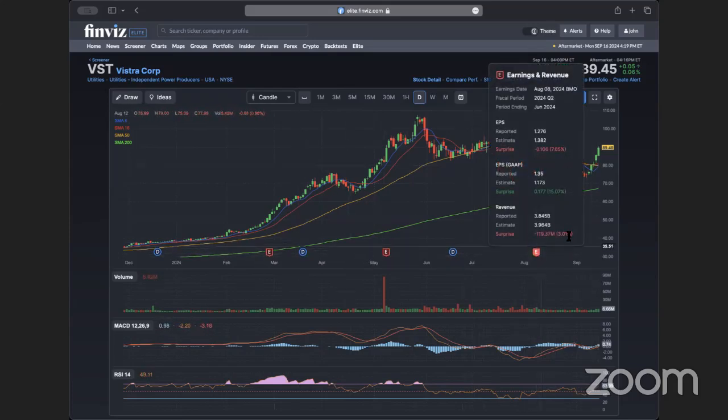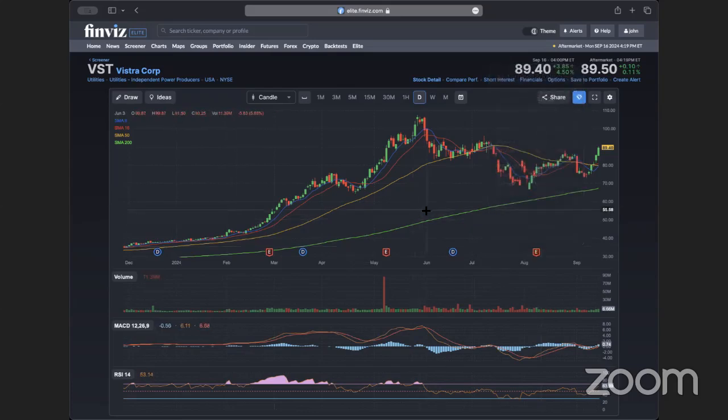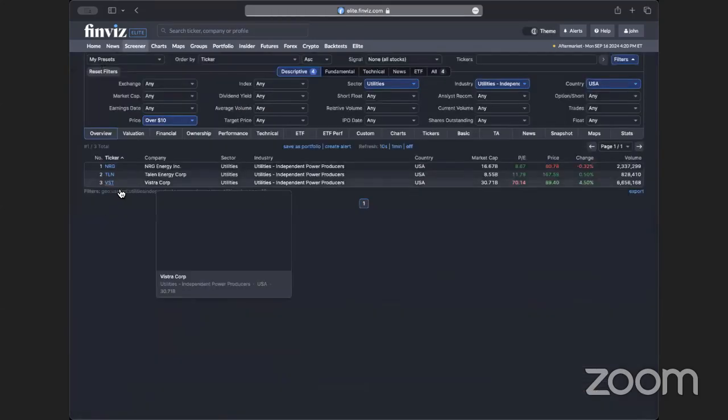Missing earnings by 10 cents per share, missing revenue by 100 million plus. That's a concern. And there are issues with this company related to their performance on earnings. So this is one of those grain of salt type stocks. Yeah, the move was here. I would want to see some validation in earnings before I really considered adding this as a stock in my portfolio. But I do like TLN for the reasons that we discussed.